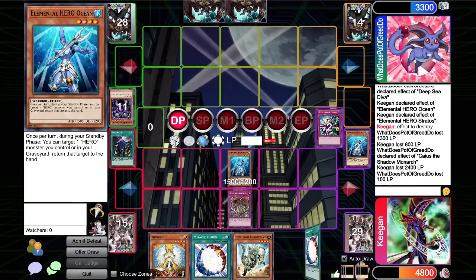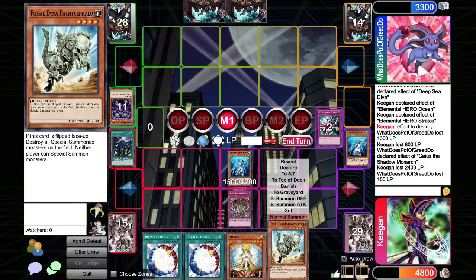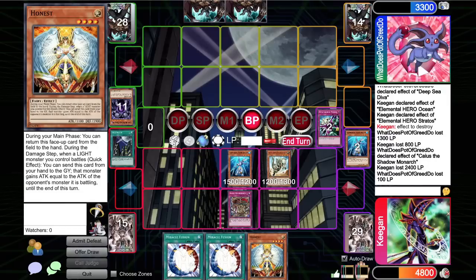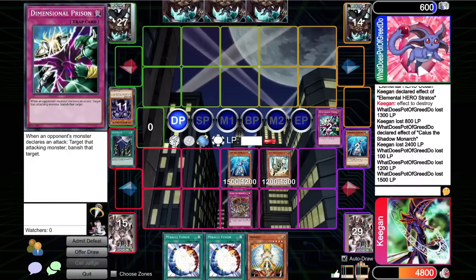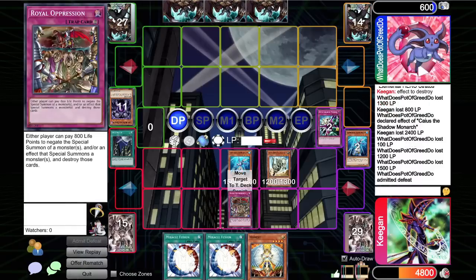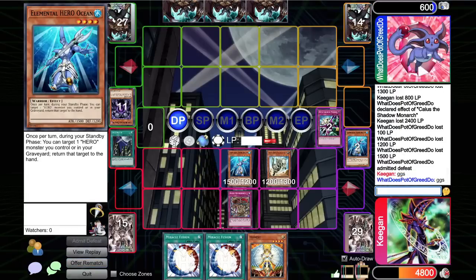And it looks like it's nothing at all. Second Miracle Fusion, obviously awkward. I totally forgot to use Ocean there, but that's okay. I'll use it next turn. We'll go 1200 attack direct, 1500 attack direct, and then pass. And also another thing is now they're at 600, so they can't actually use the Oppression. I'll be able to Miracle Fusion even if they kill the Ocean, and GG's. GG's, well played. Yeah, I think this match went well.